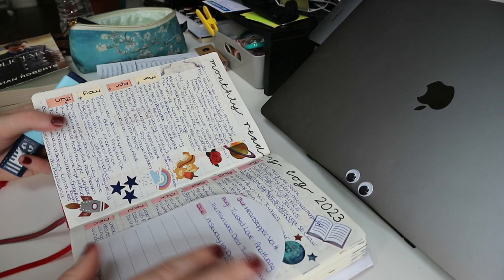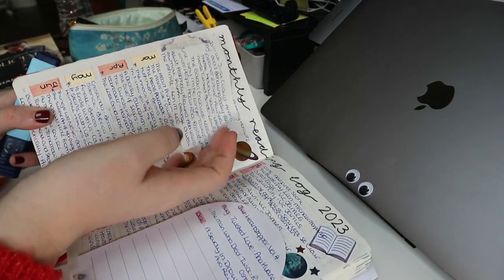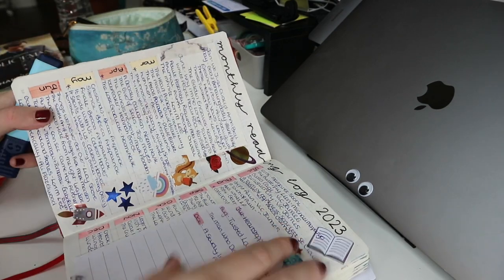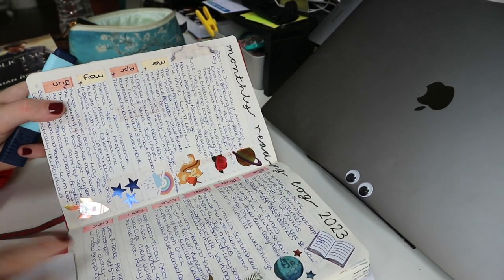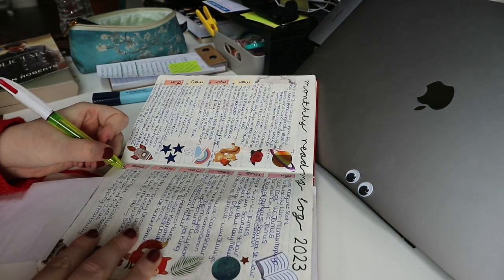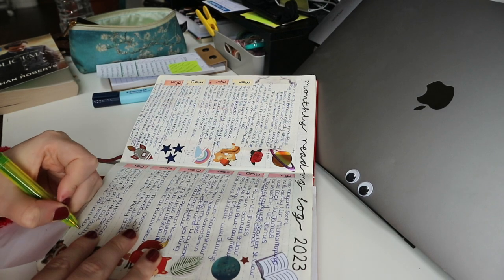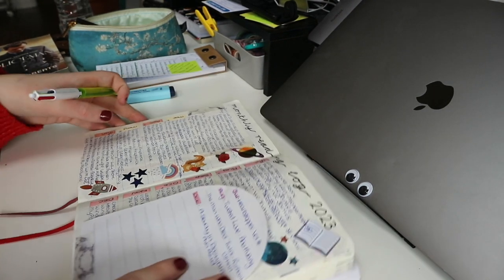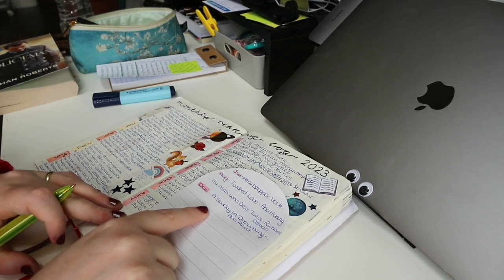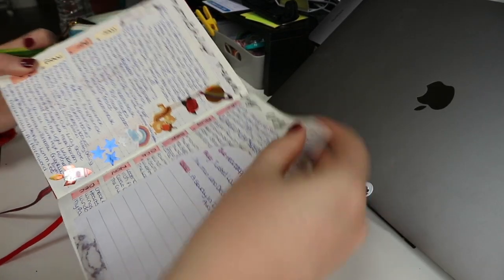On the next page, this is my monthly reading log. Obviously I did not allow enough space, so I've got a little extra flap here and then a little extra bit here, but this should take up my last slot in December. And then the next book I finish this month will have to go on this list because I've run out of space in the December box.